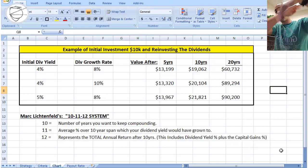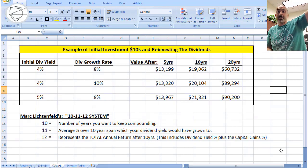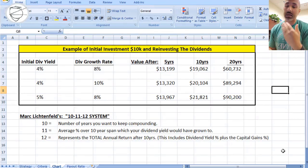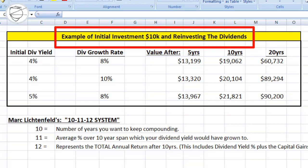So this thing starts growing and going faster and faster and faster. And before you know it, guys, this thing has a mind of its own. Where this really takes off is 15 to 20 years down the line. And what I'm talking about here is compound interest. So if you can see this little chart that I put in here, guys, the example we're using is an initial investment of $10,000, and it's assuming that you're going to reinvest the dividends.